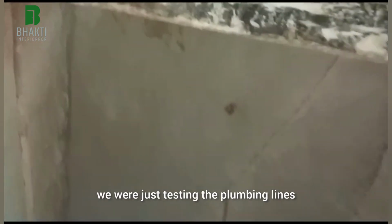Now here, yesterday what I showed you was the brickwork being removed below the window area. In the bathroom, we were just testing the plumbing lines, which were already completed. Since the plastering has also been done now, the final plumbing check was carried out today.